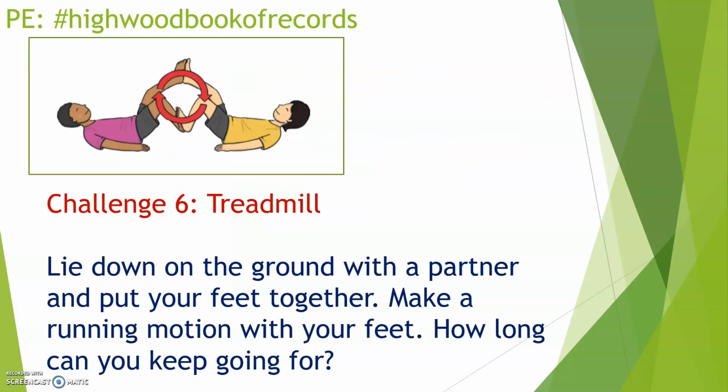And today's final challenge is the most difficult, the treadmill. You're going to need a partner for this one, and a human partner, so no dogs or cats, guinea pigs, slugs, snails for this one. What you need to do is lie down on the ground with a partner facing away from each other, as you can see there.